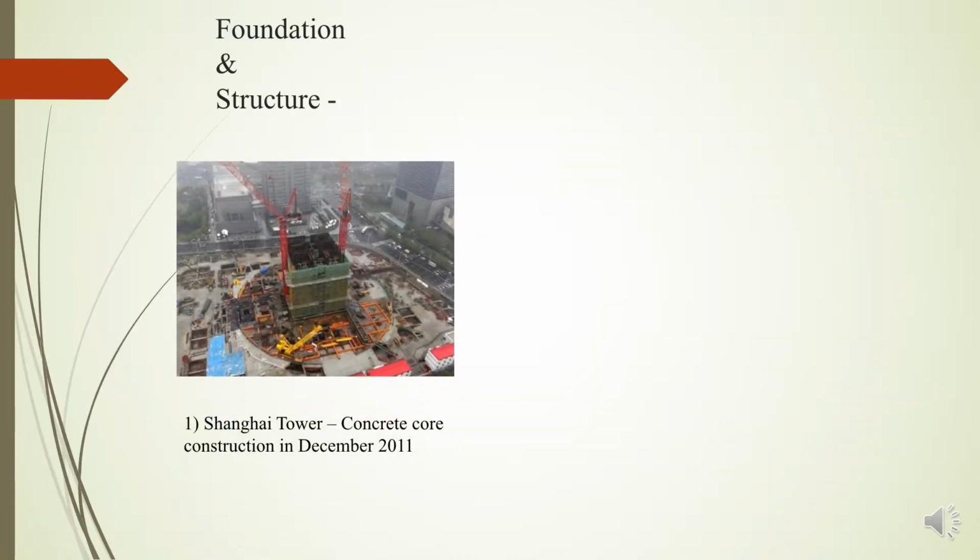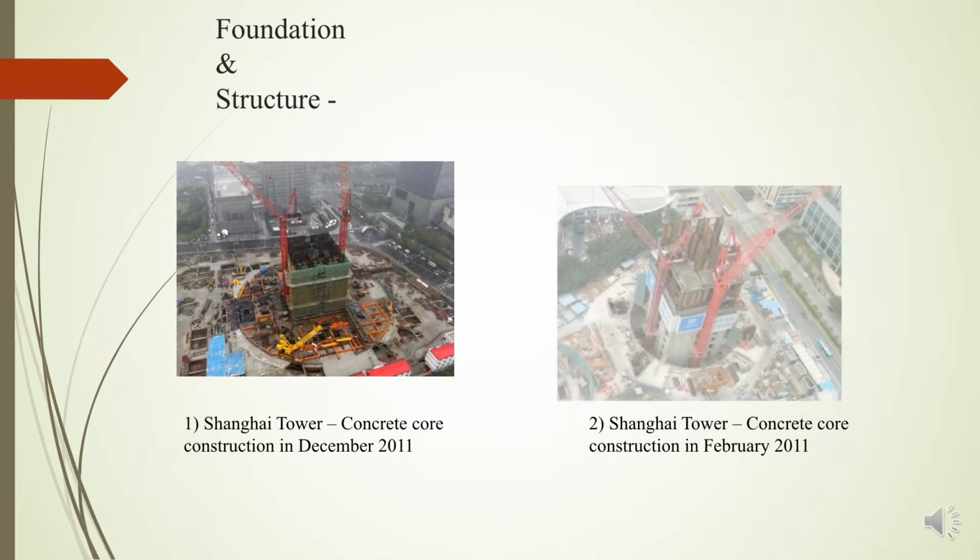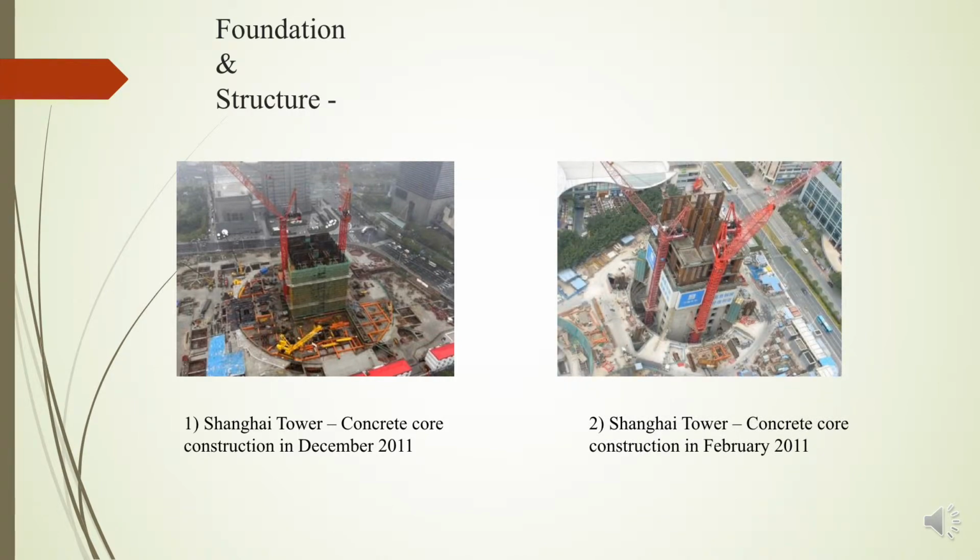Shanghai Tower's scale and complexity have created so many firsts for China's construction industry, but the structure design itself made for an easier and faster construction process. Workers positioned rebar and poured the mat foundation in March 2010. They affixed steel for the super columns through the summer, and by December 2010, the structure core was taking shape.